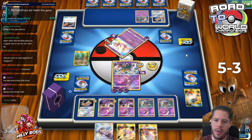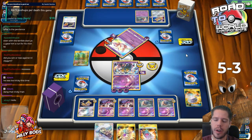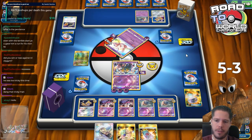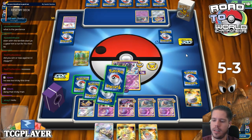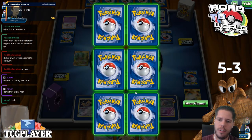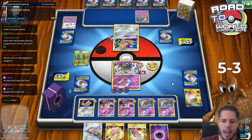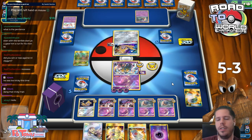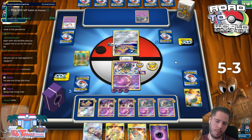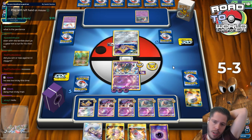Puts one on Malamar, putting it up to three, and then... Okay, so I think my opponent might have Ultra Necrozma, based on this situation. I feel like this indicates that my opponent has Ultra Necrozma, because he's spreading the damage, trying to set up the Ultra Necrozma turn. We're gonna have to play with that information.